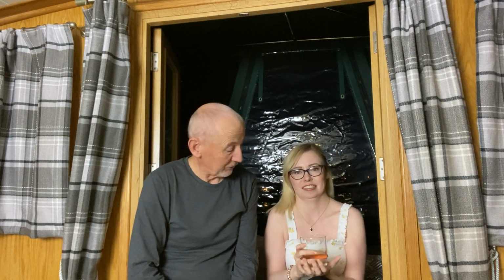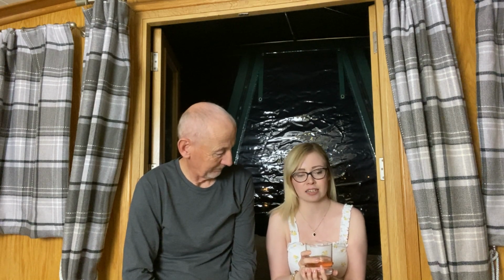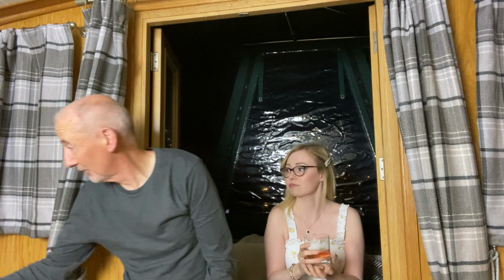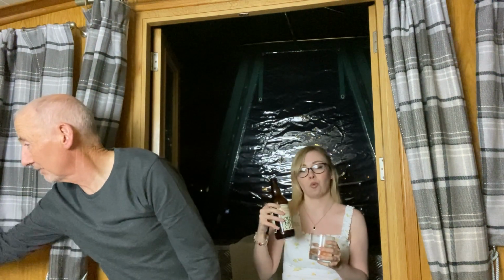So, where would you rank it out of 10? Ooh. To say I don't have many ciders, and this is a nice one, I'd probably say about 8.5. 8.5. That's keeping your options open. It is. So, there you have it. We've got a very, very nice pineapple and raspberry, and a lovely watermelon and lime Old Malt.